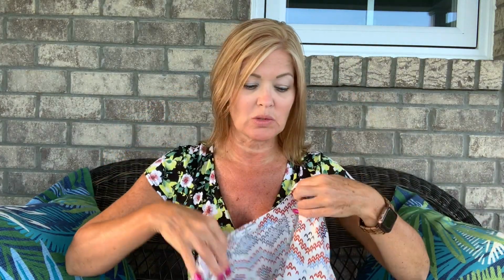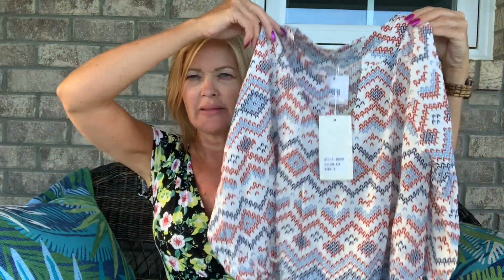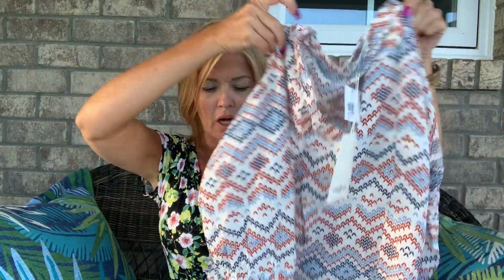Next is the Griffin Paris 3/4 sleeve woven top. What did you think of this one? This is $42. I didn't think this was bad either. I'm just wondering if the elastic sleeves would bother me. But overall, I thought this was a cute top. So it's a maybe.